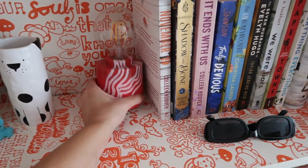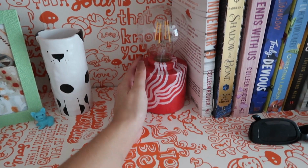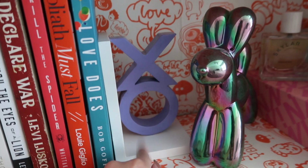And then this is a light that I painted because, like I said, I went through a DIY phase, but it's from Target. I just painted it. Down here, I have my self-help and religious books because I need self-help. And this bookend is from Target, but I painted it as well. Guys, I literally painted like half of the stuff in here.